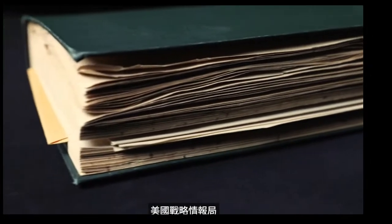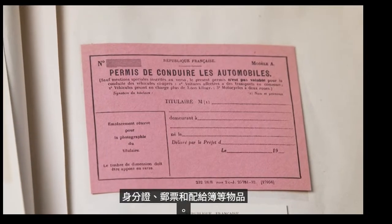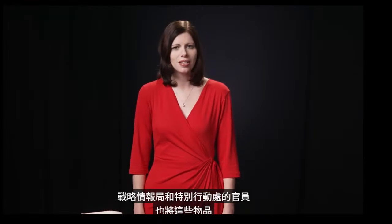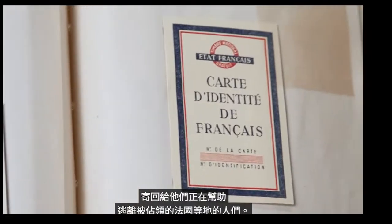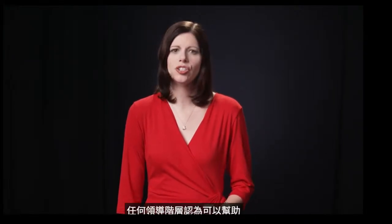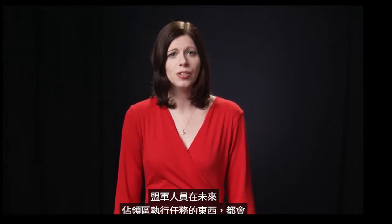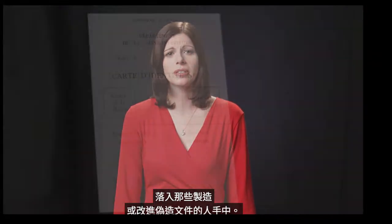American Office of Strategic Services and UK Special Operations Executive officers confiscated things like the latest currency, ID cards, stamps, and ration books from Axis prisoners of the Allies. OSS and SOE officers also sent these types of items back to people they were helping get out of places like occupied France. Having the most up-to-date materials for reference was incredibly important. Anything leadership thought would help Allied personnel on future missions in occupied areas made its way into the hands of people working to create or improve upon forged documents.